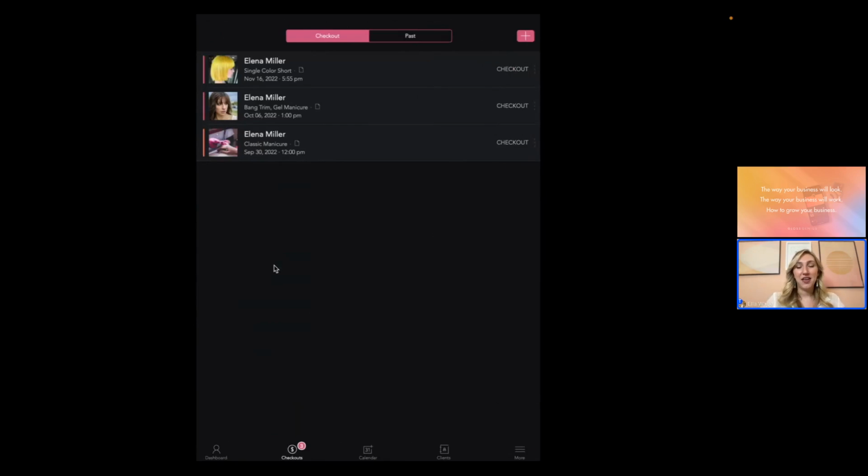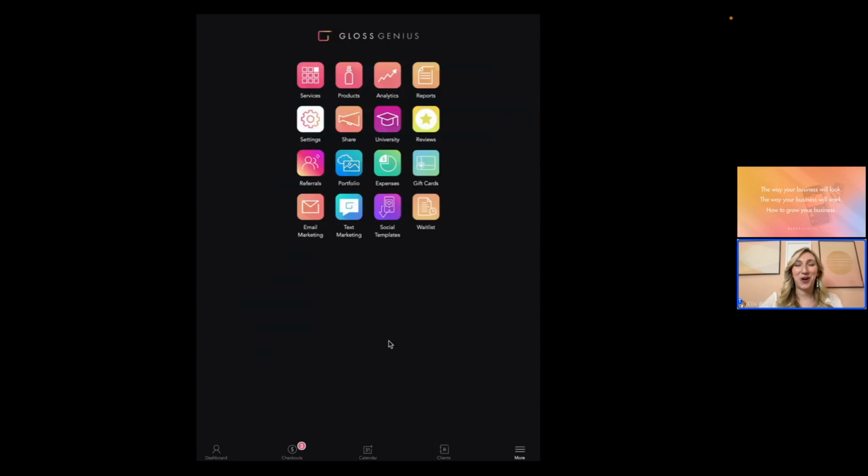But since we're nearly at the top of the hour, I can't forget our how to grow your business section or our marketing features. I jumped now, for everyone following along, to More in the bottom right-hand corner. Let's take a look at our email marketing first, which is going to be on that last row in the orange box. I'll tap on that.